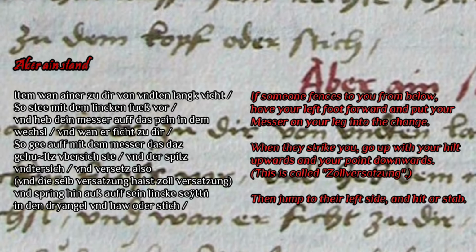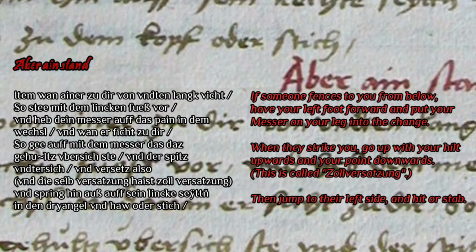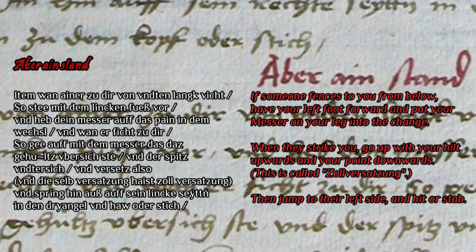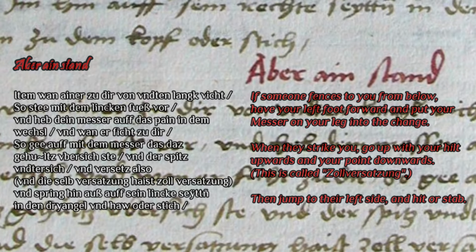If someone fences to you from below, have your left foot forward and put your messer on your leg into the change. When they strike you, go up with your hilt upwards and your point downwards. This is called Zollversatzung. Then jump to their left side and hit or stab.